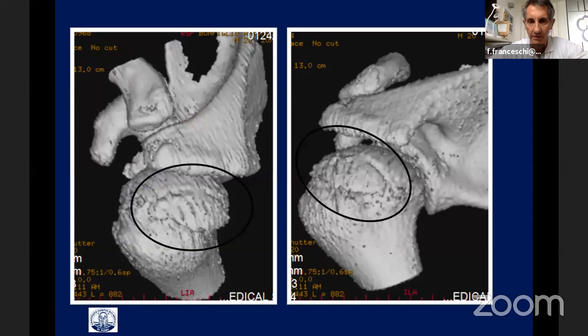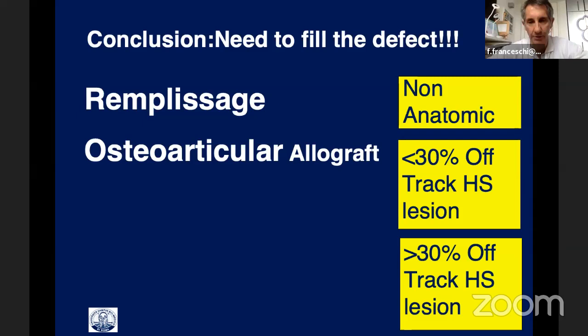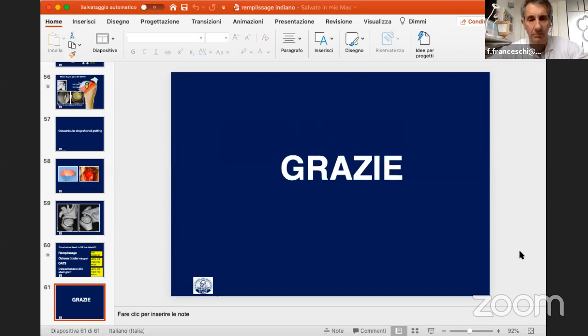So in conclusion, we need to fill the defect. We have different procedures, like the first one, the remplissage, that is very easy to perform in case of less than 30% of involvement of the humeral surface. We can use osteoarticular allograft and OATS. And of course, if you have more than 30%, we have to use osteochondral allograft shell. Thank you very much.